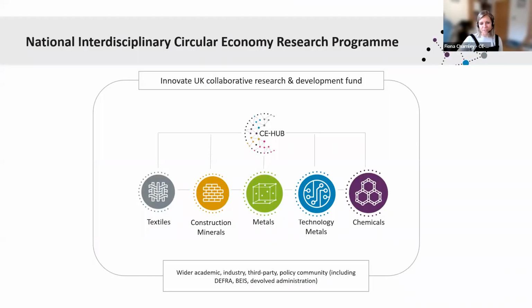Brilliant. Okay, so just to provide you with a bit of background to the NICER programme. NICER stands for National Interdisciplinary Circular Economy Research Programme, and NICER is one of the largest UKRI investments to date to accelerate and upscale our transition towards a circular economy in the UK. It's important not only because it's the largest investment, so the investment is £30 million, but it's also supported by all of the research councils. So it's a cross-programme initiative, and it's also funded through the Strategic Priorities Fund, which means it's very closely aligned to our government strategies, and therefore is supported by DEFRA, BEIS and other devolved administrations.